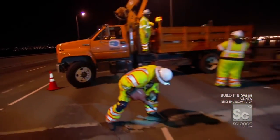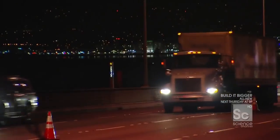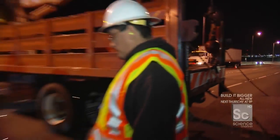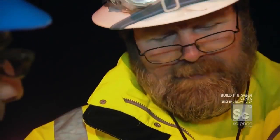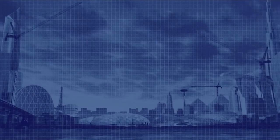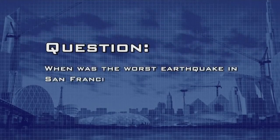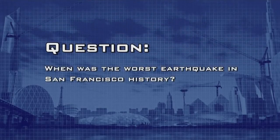Coming up, rushing to repair the Bay Area's main artery in the middle of the night while traffic speeds towards us at over 55 miles an hour. You're getting a heads up. There's a wrong-way driver. There's actually a wrong-way driver not very far away. But first, when was the worst earthquake in San Francisco history? The answer, after the break.